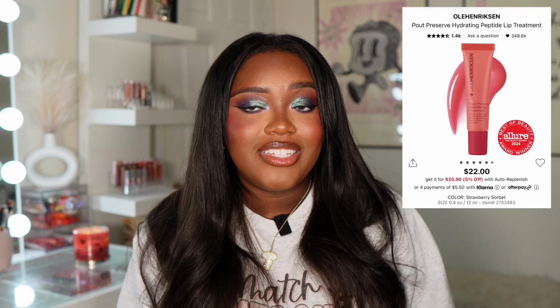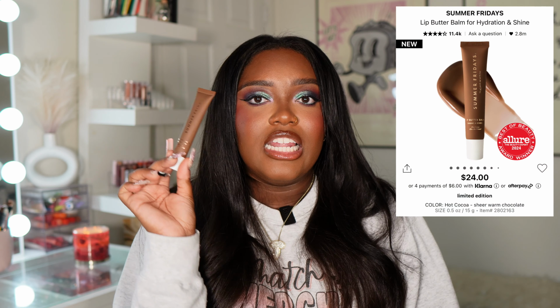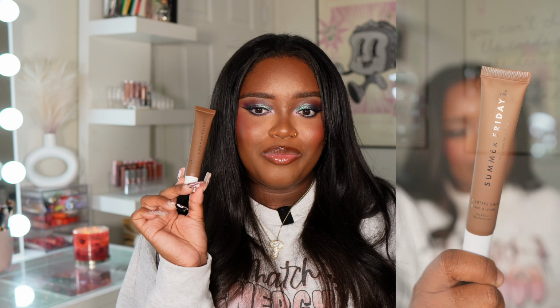I did want to recommend the Ole Henriksen lip treatment. They also just launched a new shade that's shimmery. Y'all know that's in my cart for the sale, but I definitely wanted to recommend them. And then also the Summer Fridays lip butter balms. These are pricey. Same thing with the Ole Henriksen. Get it at a discount. This is the new one. This is Hot Cocoa. If you can picture the smell of Tootsie Rolls, that is exactly what this smells and tastes like.